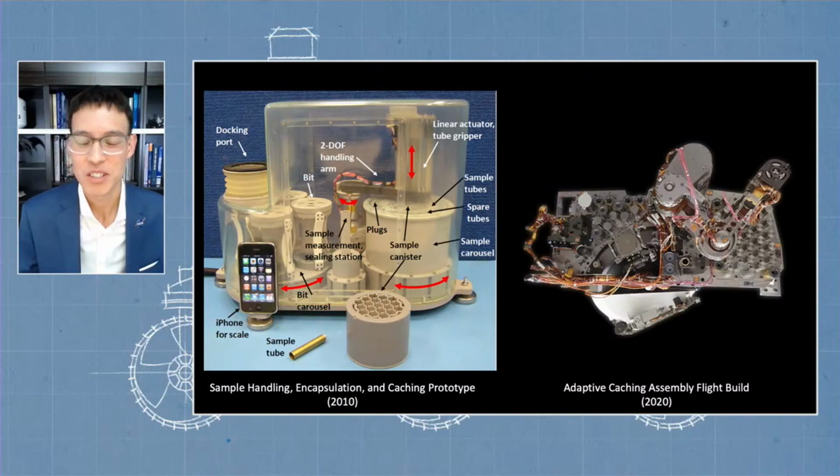So after we matured that initial concept, we finally built the adaptive caching assembly, which is on the Perseverance rover right now, collecting samples and storing them in tubes.